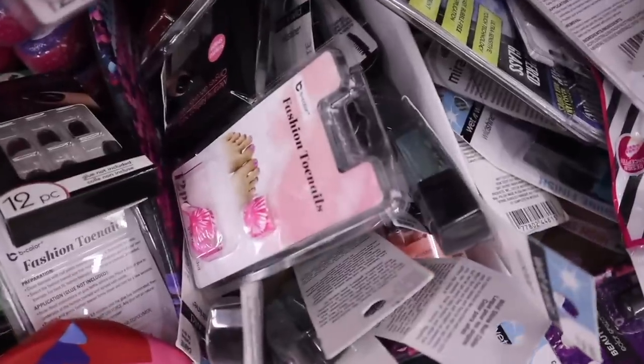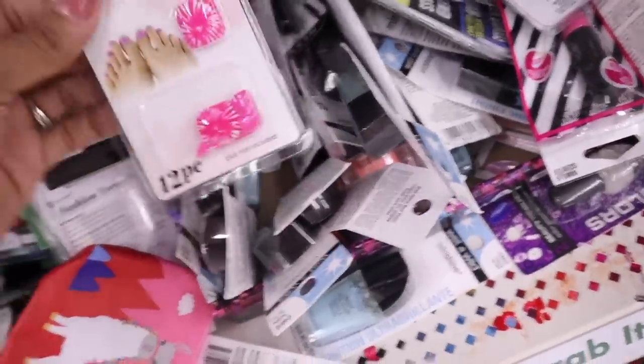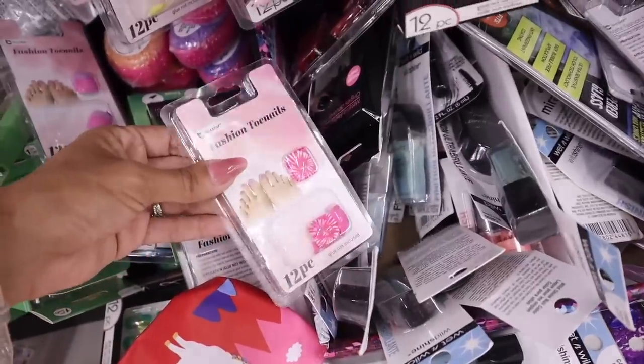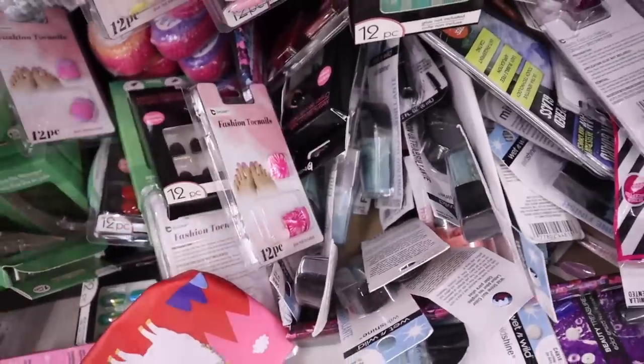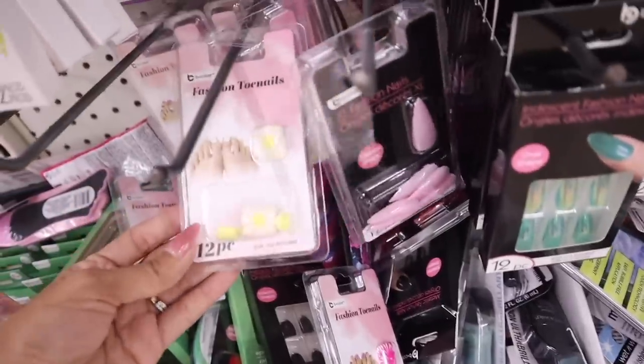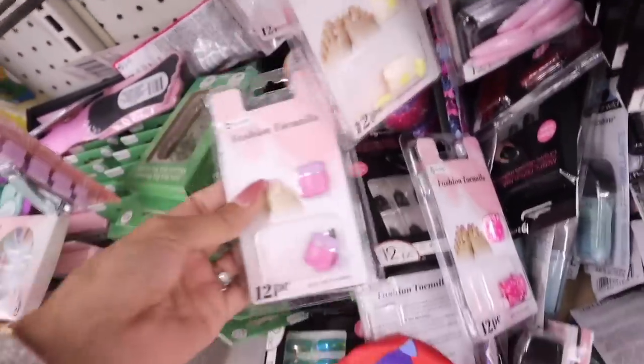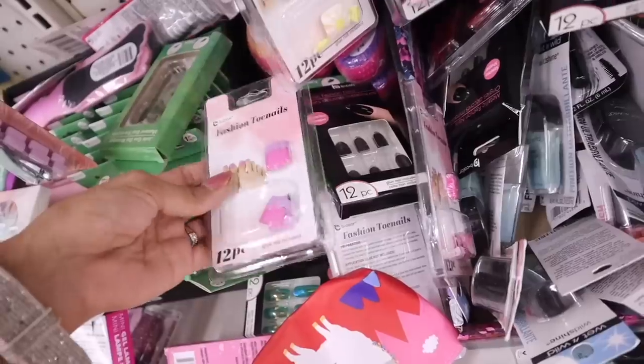Oh my gosh, you guys, I can't believe they have the fashion toenails here. And these are like tie-dye. That is so cute. Definitely let me know your thoughts on this one right here. But like always, make sure you get two of these. They also have it in yellow. This one has a flower on it. Honestly, my favorite. They even have pink and purple ones for your toes. And there's silver on it.